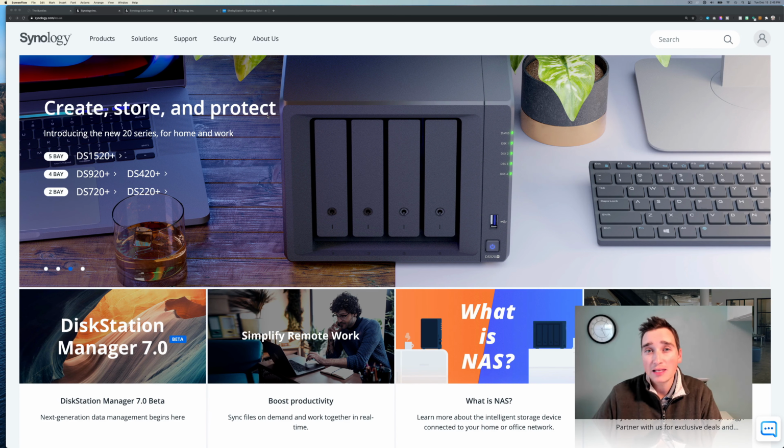My name is John, and today we're going to talk about Synology. Synology makes a network attached storage device, otherwise known as a NAS drive. I've been using them for quite some time, probably over 10 years. I have one unit that's, I think, about 10 years old. I have one at home, one in my office, and I recommend them to everyone.